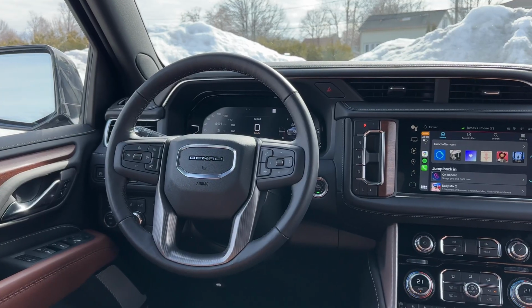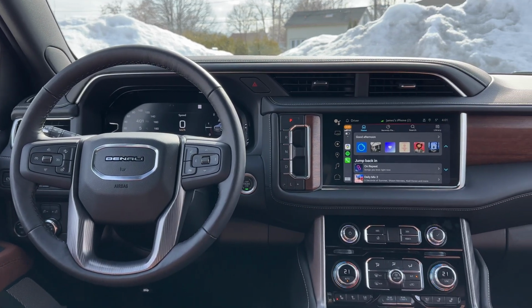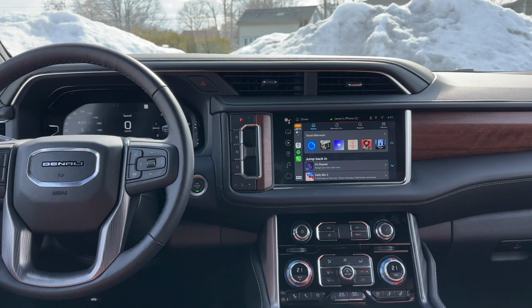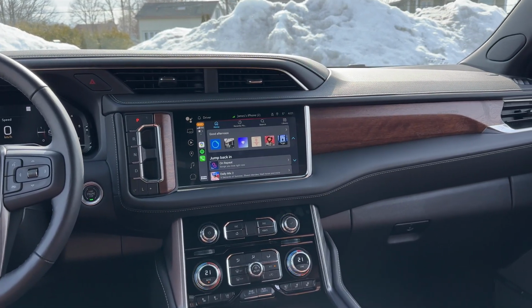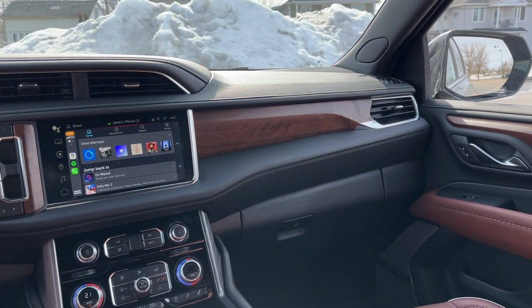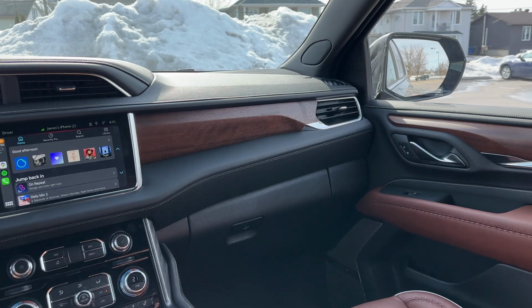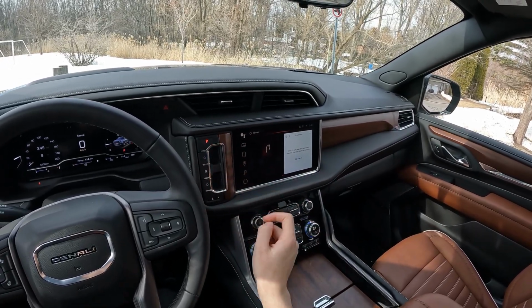Then we've got a really nice and big 10.2 inch display, built right into the whole console, that has Google built in. Google Maps is native, so you don't even need Apple CarPlay. It does, however, have wireless Apple CarPlay, wireless Android Auto, or wired, whatever you want to do. It has that. And it's really smooth, really responsive. I use CarPlay most of the time, so you won't find me using the Maps feature very much.